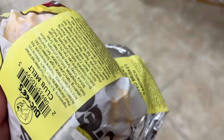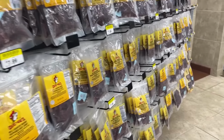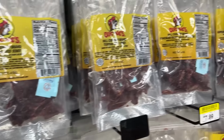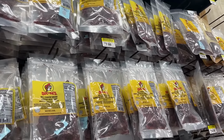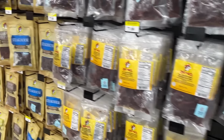So far, we got two sandwiches, some chips. We might get a cheesesteak too, though. But let's go over here really quick. What else do they have? Teriyaki beef, more teriyaki, some garlic beef jerky. That sounds pretty good too, actually. Yeah, we might grab something here. We'll see. So far, we got the two sandwiches and some chips.